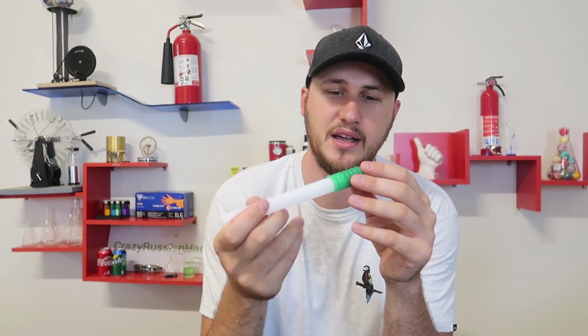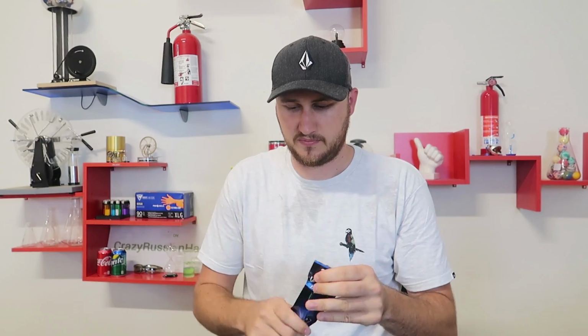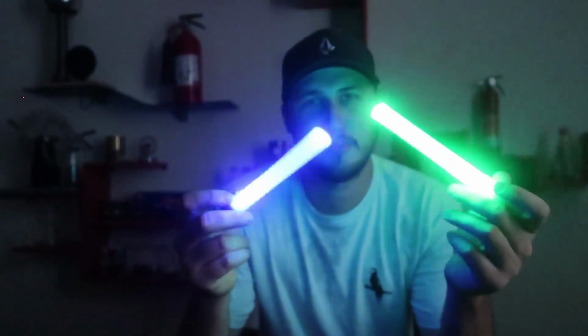Boom. I've never seen LED glow sticks before. I don't even know. Oh, okay, there you go. Wow, that's actually pretty bright. But do they look like glow sticks? I don't know. They're definitely a lot brighter actually. And there's a blue one. It's actually pretty awesome, but at the same time, no.